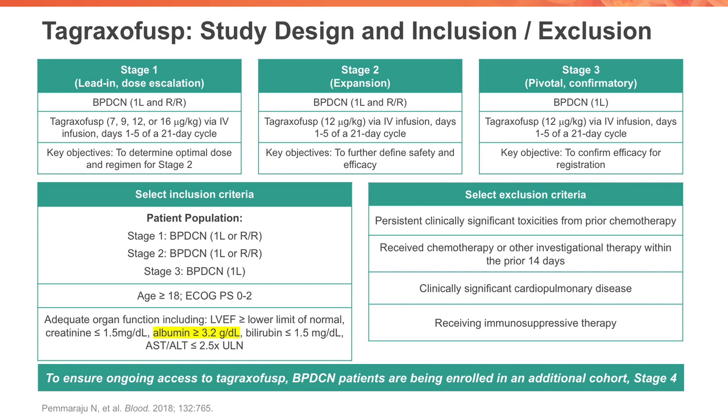Now, in the stage 2, or so-called expansion stage, again, both frontline and previously treated or relapsed refractory BPDCN patients were included. The study drug Tagraxofusp was given now as 12 microgram per kilogram, as even though a formal MTD was not reached in the stage 1, based on efficacy and safety, the investigators selected this dose to move forward as the phase 2 dose. The key objective now in the stage 2 for the first time is to formally define efficacy along with continuing to monitor closely for safety.